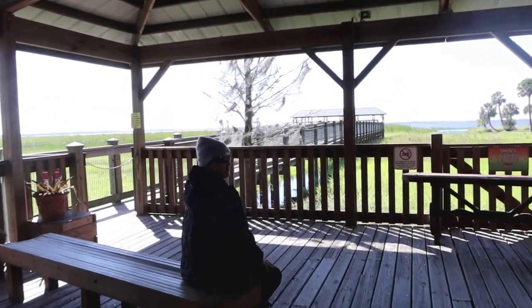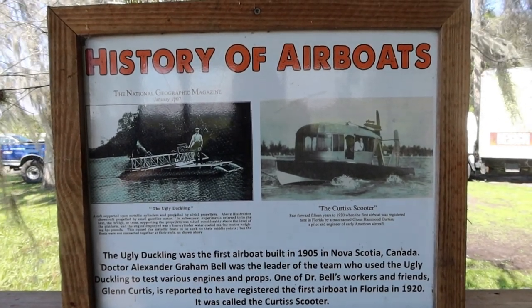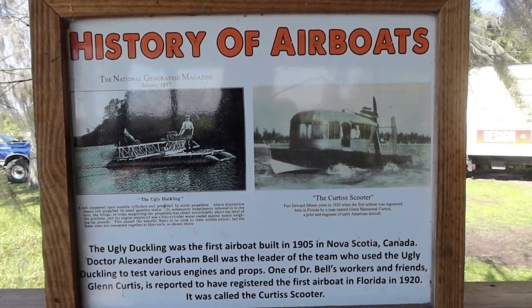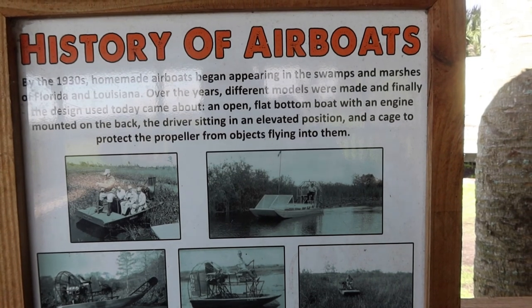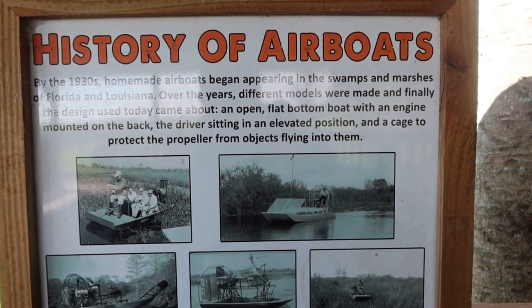There's the water. Here's a little bit of history about airboats. Apparently the very first one was built in 1905. And man, they look a lot different than they do now. Pretty cool. In the 1930s, they started to look more like they do now. They look really similar, actually, to the ones of today.